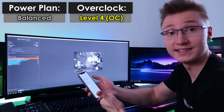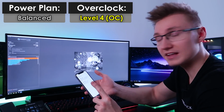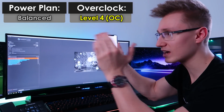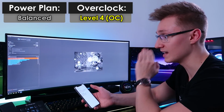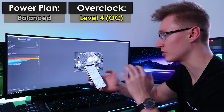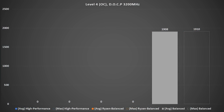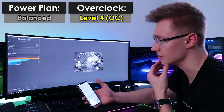All right, so taking a look at our results here for the level 4 overclock: high performance power plan, didn't run. Ryzen balanced power plan, nope, didn't run at all. However, the balanced, aka recommended, Windows power plan worked perfectly on the level 4 overclock on performance enhancer. I ran Cinebench 5 times on the balanced power plan. We got an average score of 1908 and a high score of 1910, 3 points behind our all-time best on Cinebench on this CPU.